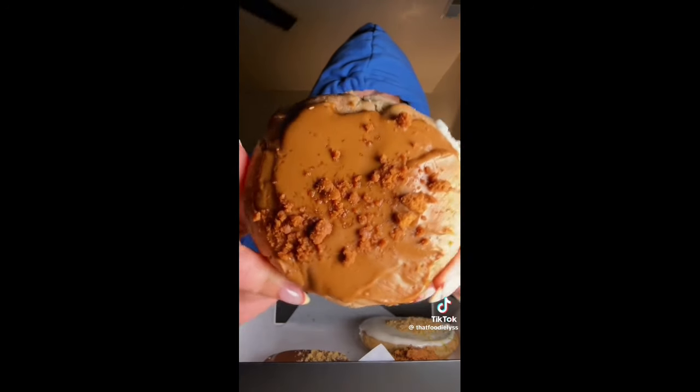Let's get into it. Of course, I've got my milk with ice. I don't know what it is about the ice. It just makes it better. Starting off strong with the one I am most excited about, the Biscadoodle. This is a snickerdoodle cookie base with Biscoff spread over top and Biscoff cookie crumbles. Sign me up. Let's try it. Cheers.